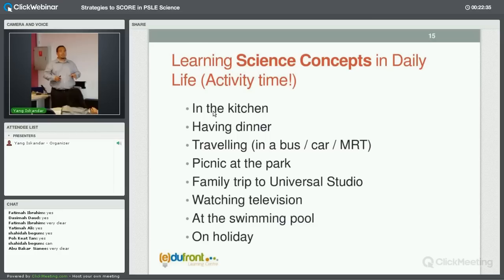These are some of the daily-life situations that we experience: in the kitchen, having dinner, traveling in the bus or in the car, a picnic at the park, a family trip to Universal Studio, watching television, at the swimming pool on a holiday. If any parents are here, take a look at any of these situations and give examples of how you can talk about scientific concepts with your children. Anyone here? If you're ready, you can type here.